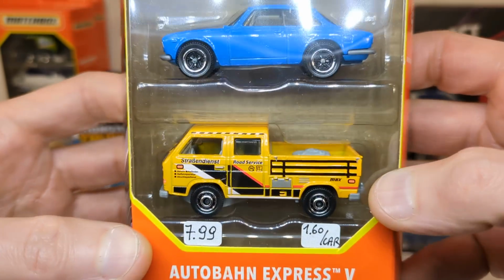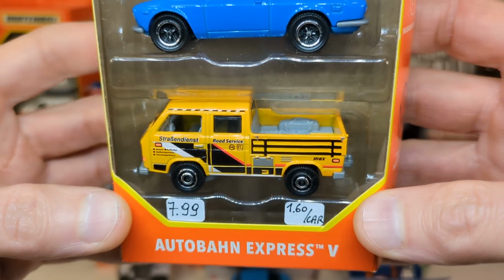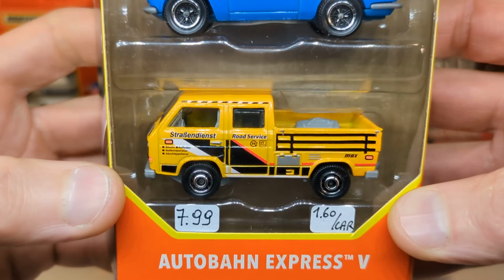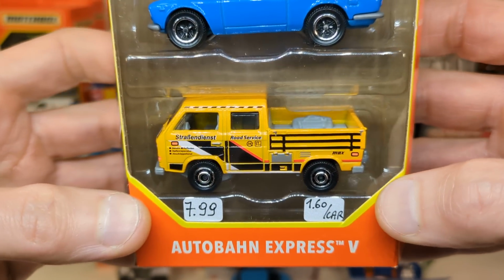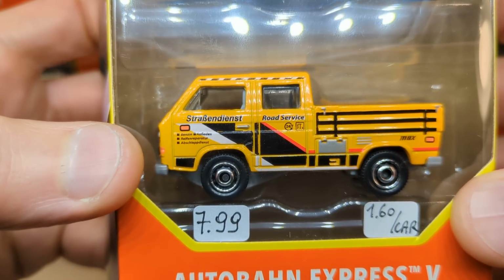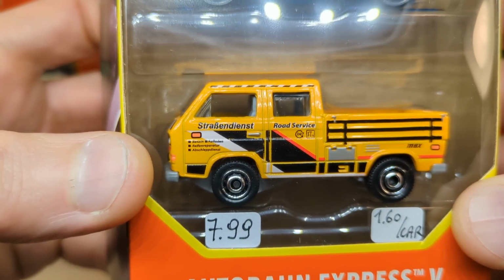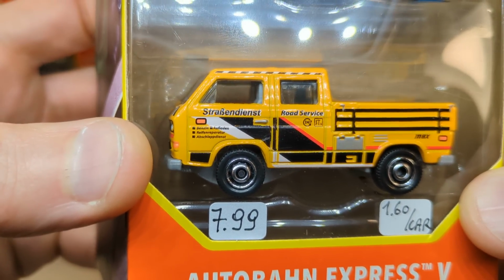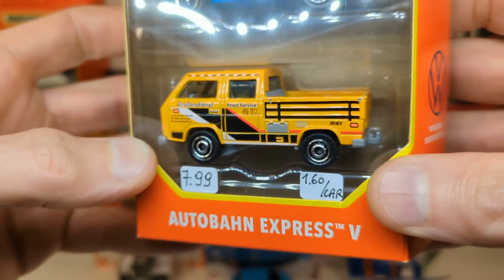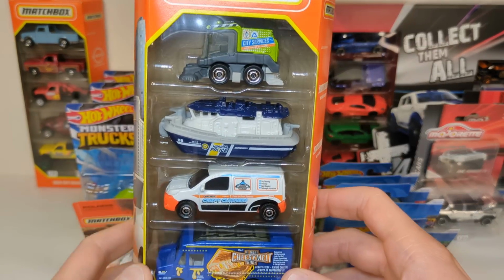Maybe I'll find one cheaper later on, but I'm not going to count on it. So it's got a German livery, this Volkswagen pickup truck. Straßendienst, which is translated on the rear door into road service. Kind of a roadside assistance. And then we got benzine, which is petrol, aufladen, which is charging, dan een Reifenreparatur, which is tire repair, and Abschleppdienst, towing service. This one's got 3 tempo sides. Nice. Best one of the 3 we're going to look at here for sure.